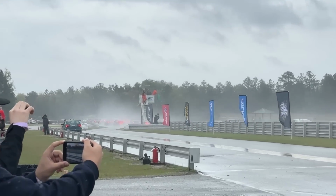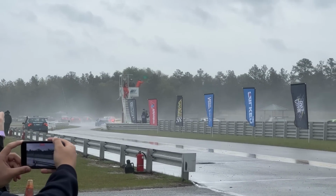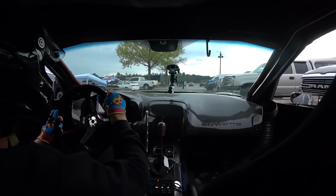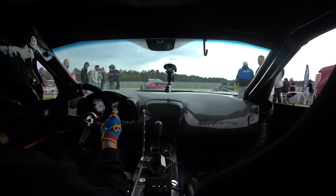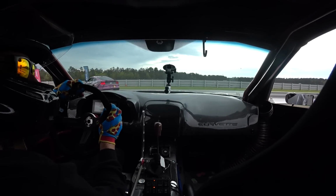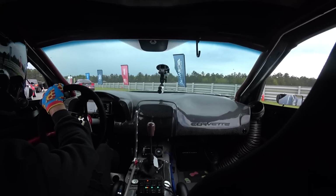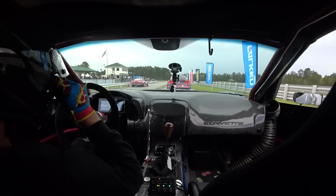So the forecast had called for rain. I was hoping it would hold out, but it did not. It started raining. We watched some of the GLTC race, and then we decided not to drive the first session. But by the time everyone got on track and started going, we went to watch and realized it wasn't physically raining anymore. This car doesn't have wipers right now, and driving it in the pouring down rain would not be very fun. I would just get soaked. But driving it on a wet track, probably not too bad.